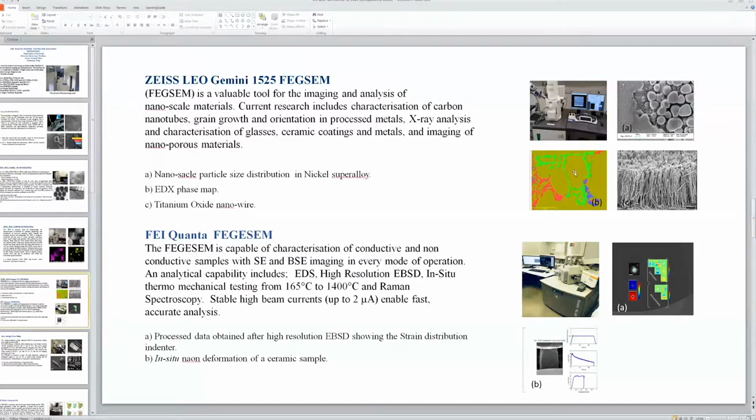And also this microscope is heavily used for studying thin films and fibers on substrates for solar cells and other experiments. So this particular machine is heavily used for high resolution imaging. It has a very low probe current that helps to get surface electrons, and that helps to get good resolution. Our ESEM is a Quanta.